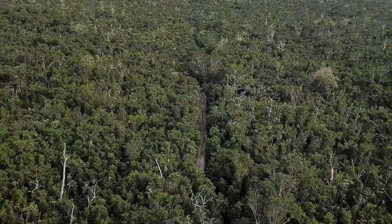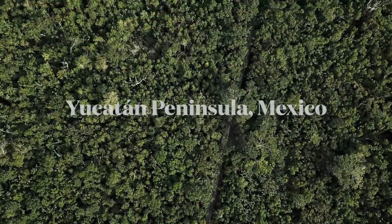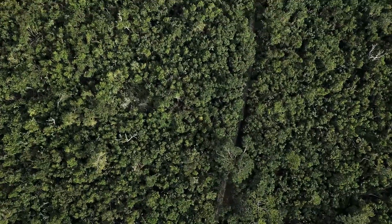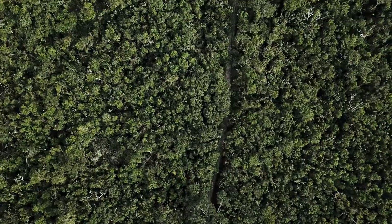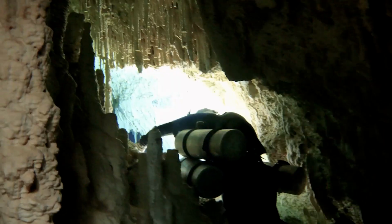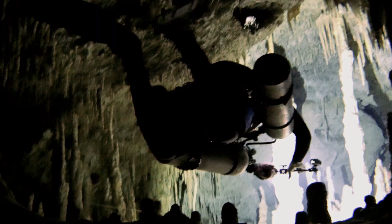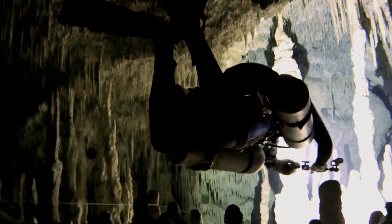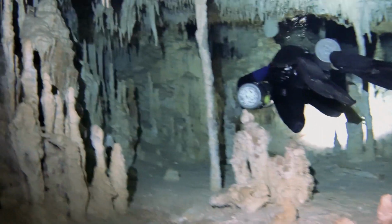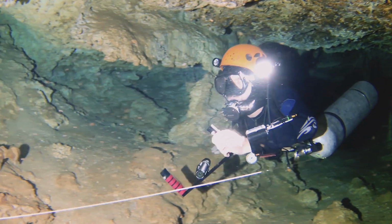Jungle on the Yucatán Peninsula in Mexico. And what you cannot see from the air is underneath this jungle is the world's largest underwater cave system. It's hundreds of kilometers of submerged labyrinths. And if you're trained well, you can dive them. This is what I'm doing with my friend Alexandro Reato, and we've been doing a lot of dives together.